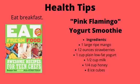To make it, you will need 1 large ripe mango, 12 ounces of strawberries, 1 cup of plain low-fat yogurt, 1/2 cup of milk, and 1/4 cup of honey. If you don't eat dairy, you can substitute plant-based options for your yogurt and milk.